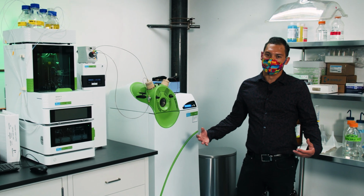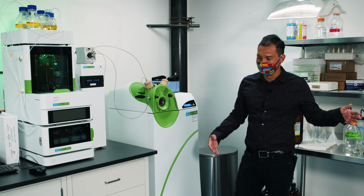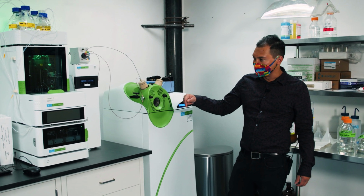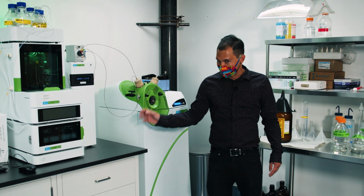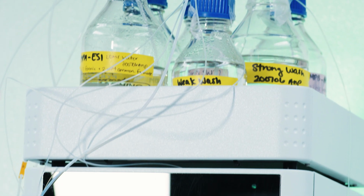So it's the same idea as what we did over at the potency station to a degree. So firstly, we're going to take a little bit of our sample. It's going to get injected on a column just like before, except now at the end of that column is a different type of detector. In this case, it's a mass spectrometer.